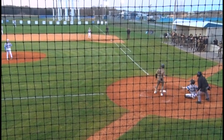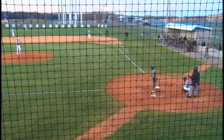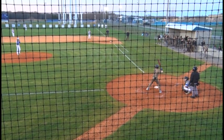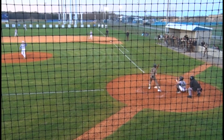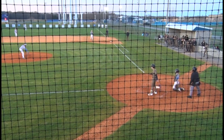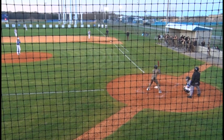Here's the next pitch from Hunt, and that's virtually the same pitch, but that one's a strike. So 1-1 is the count to Testa. Hunt delivers the next one. That's a little bit high. 2-1 to Testa. The senior Hunt doing a great job for the Tigers on the hill today.